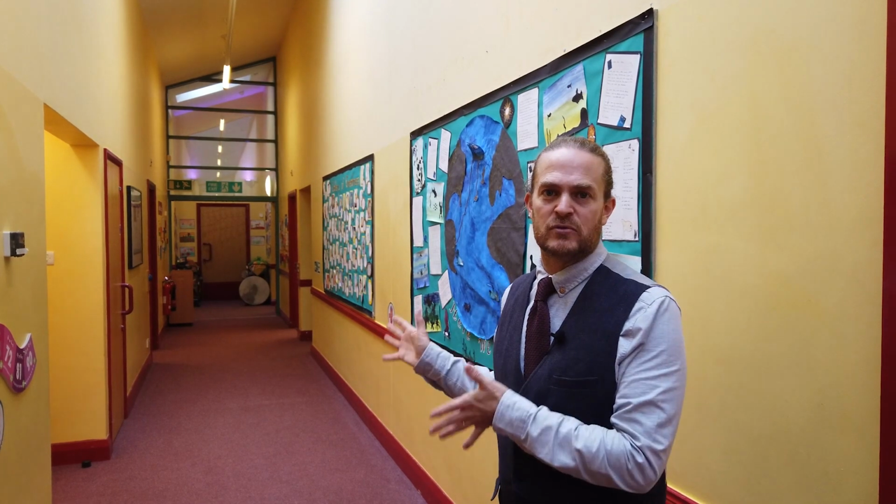There are normally 1 or 2 children in each class who are part of the resource base. They're taught in their classroom. They're not really taught separately, apart from some very specific learning they may or may not do. But we do have some extra spaces up in the school which are targeted at support for those pupils with those additional needs in our resource base. But also they're spaces that other children can also benefit from as well in our school.